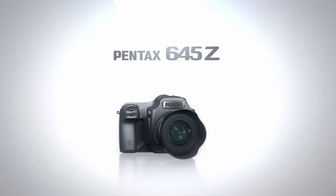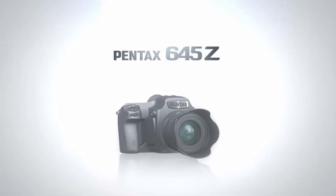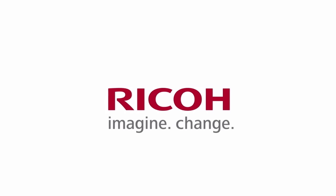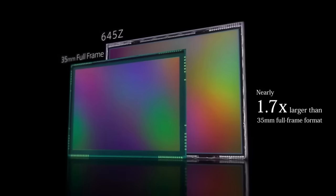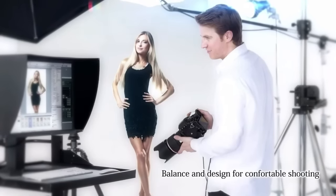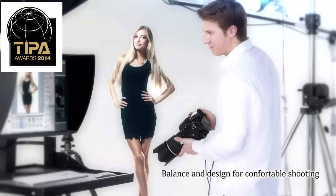In at number 7, the Pentax 645Z. This is a professional medium format camera launched by Ricoh, who now own Pentax, on April the 15th, 2014. While it shares the same sensor with the Phase One IQ250 and the Hasselblad H5D, it retails for less than a third of the price. It won the 2015 TIPA Award for Best Medium Format Camera.